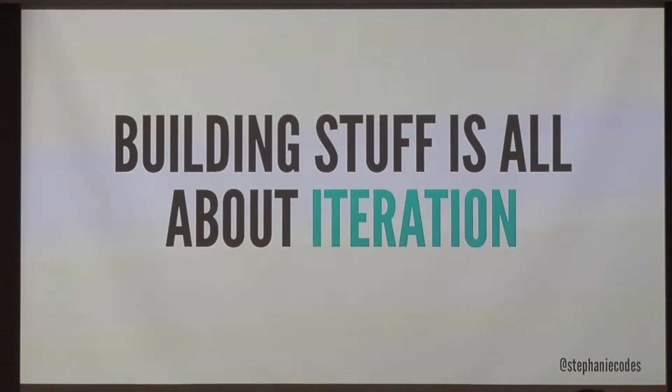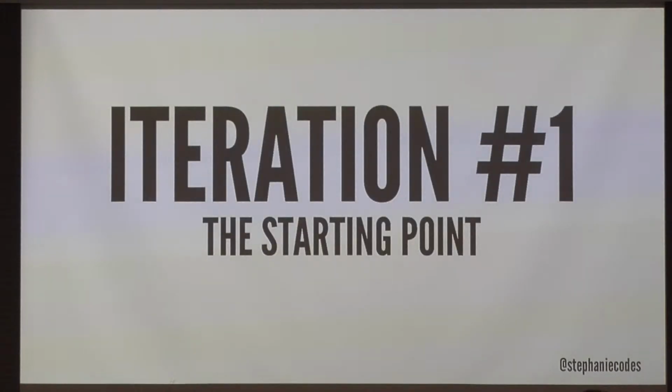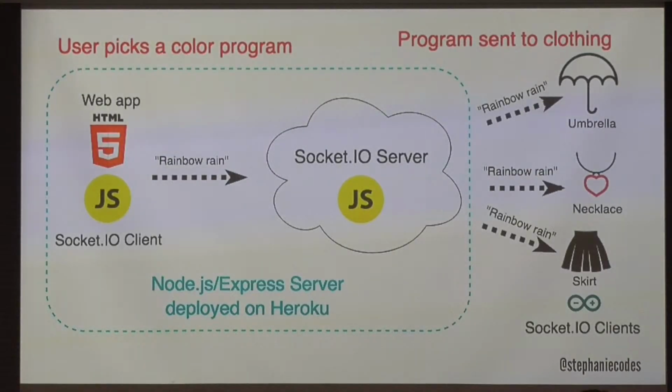But really, building stuff is all about iteration. I had a lot of setbacks. It made me unsure if I was a good coder, if I was good at working with hardware, if I could ever be better at any of these things. But most importantly, I just tried to learn from each of the setbacks I had and continually improve my project to get it to where it is today. So let's just start at the beginning.